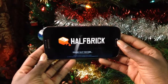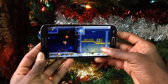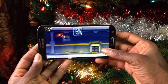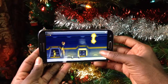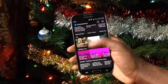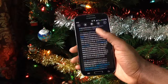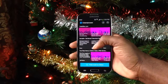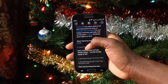The next one on the list is Jetpack Joyride, which is another game that I've been enjoying this year. It's not new or anything, but it's pretty addicting, and it's a simple game to play by just tapping over obstacles and collecting power-ups and coins along the way. The next app on the list is Pulse Newsreader, and this is my default newsreader that I use to keep up with different websites and different categories such as entertainment or technology. It has a pretty nice user interface, and it's easy to share articles to different websites like Twitter.